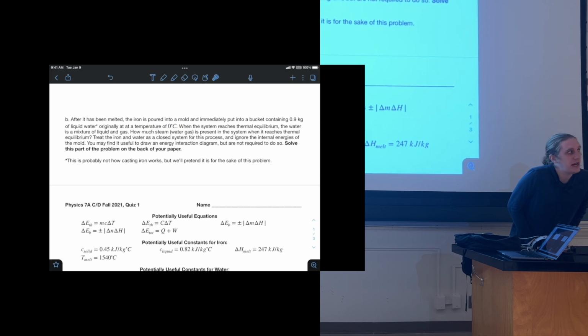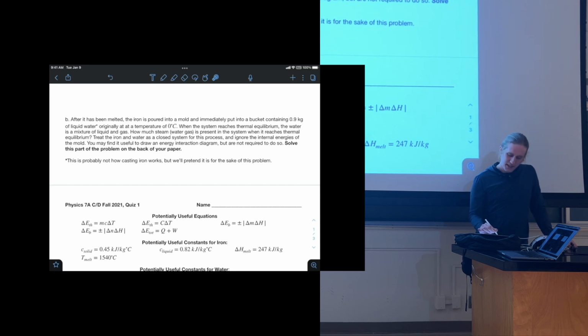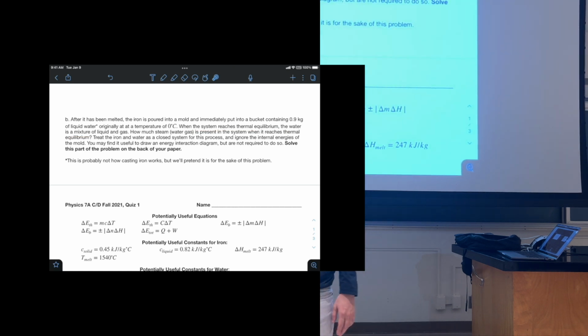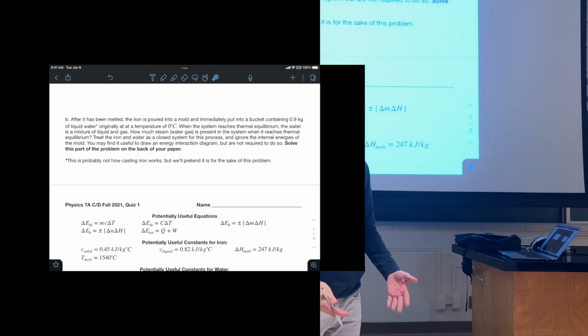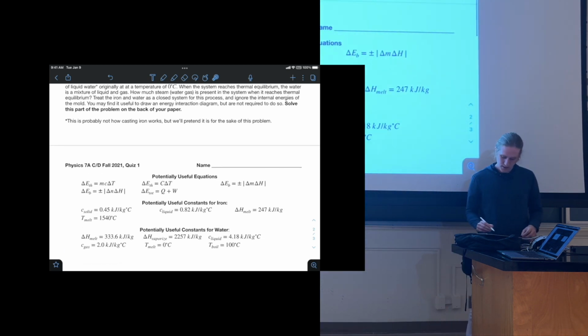So I see some shaking of heads. I see one tentative nod. The answer is yes, but this is an example where the information is kind of hidden. Look at this. When the system reaches thermal equilibrium, the water is a mixture of liquid and gas. And we know that if you have a substance that is in a mixed phase, there's only one temperature that it is allowed to be, and that is its phase change temperature. So if you have water that is a mixture of liquid and gas, the only temperature that it can be is the liquid to gas phase change temperature, which is 100 degrees Celsius, which is given in the equations and constants down here, right there.